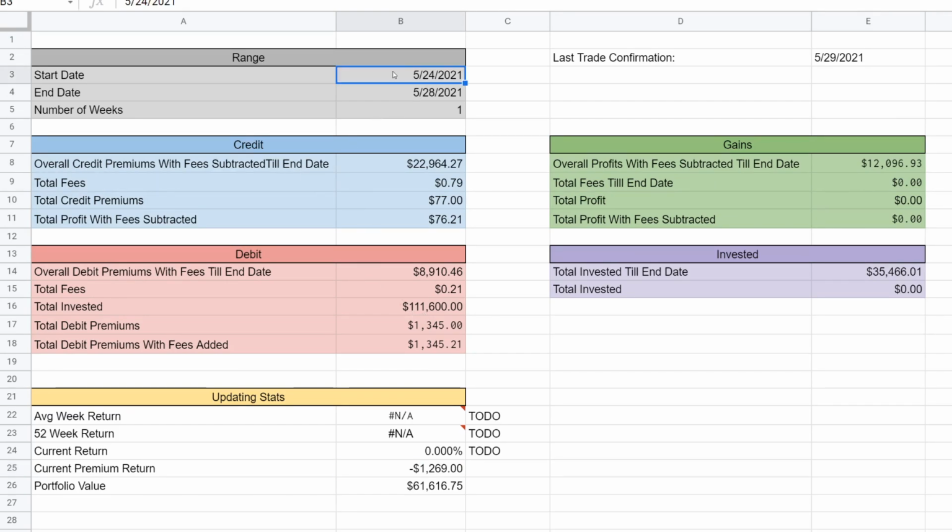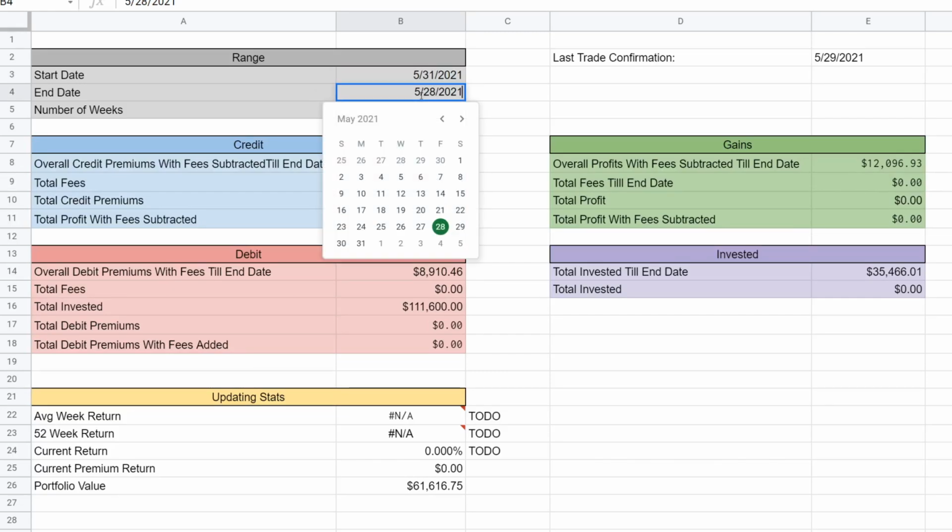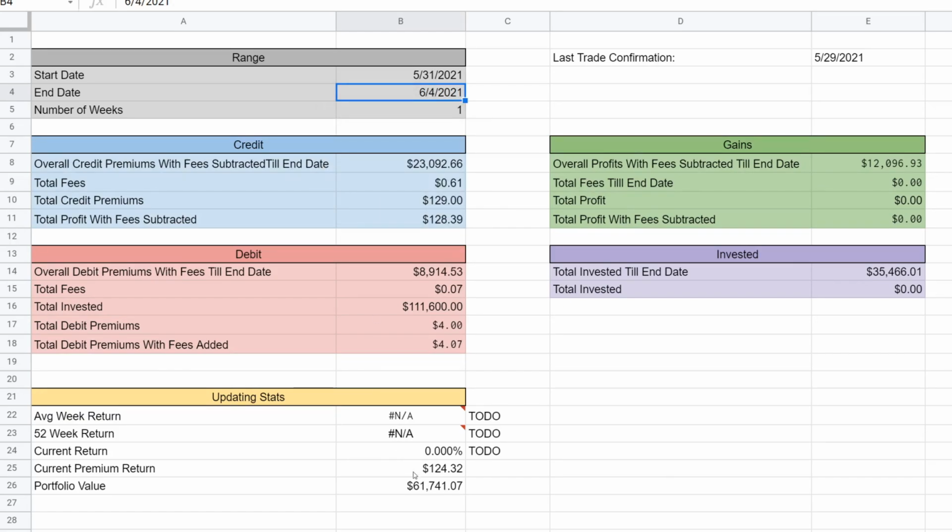And then let's find out this current past week. This was the 31st of May all the way to June 4th. This week was pretty profitable, and we actually made $124.32.